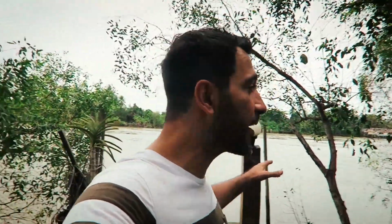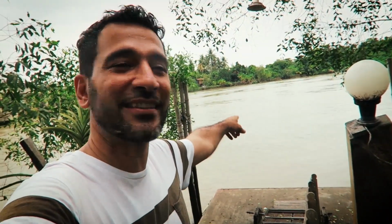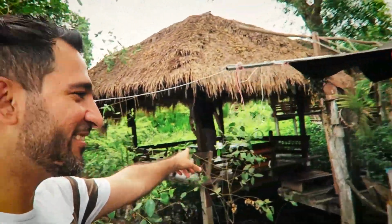Anybody want to go for a swim? I understand there might be alligators over here. This is the river, by the way. This is not the sea. So this is the Chao Phraya River, I think, that kind of passes through all of Thailand. You definitely don't want to go swimming, but you may want to take one of those boats that's about to pass by right there. There you go. I think it's raining. What an experience, because look where we're sitting. Let me show you guys where we are.